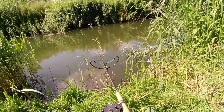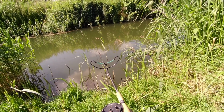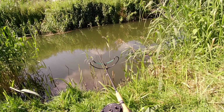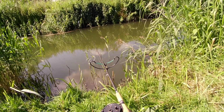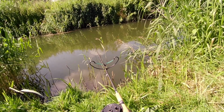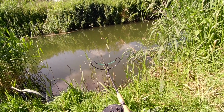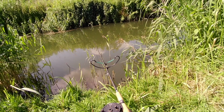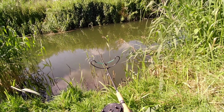But as I was saying, it looks a really good spot, and you come with a game plan and you sort of put it into practice, and the fish don't play the same game. It's certainly not looking too promising at the moment.